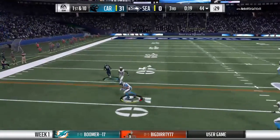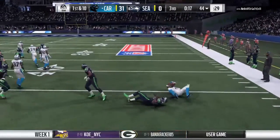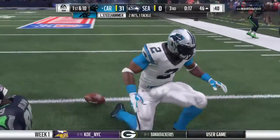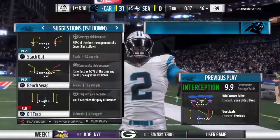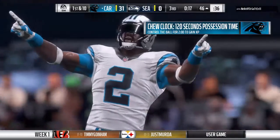From the gun, it's Wilson. And my goodness, another interception. Picked off at the 49, and the return across midfield into the 46-yard line. The interception woes, they just continue to mount.